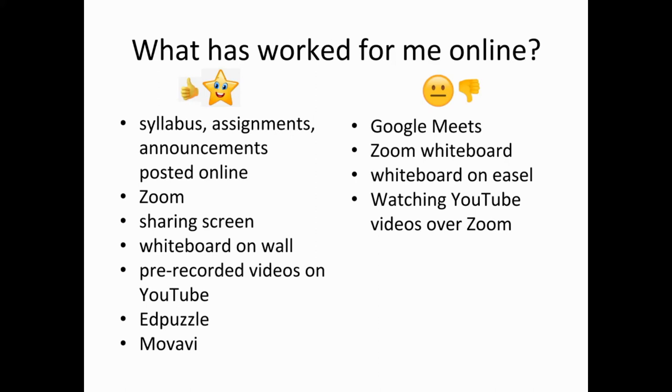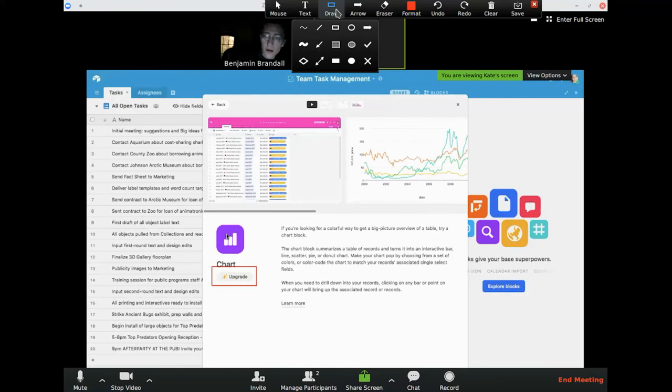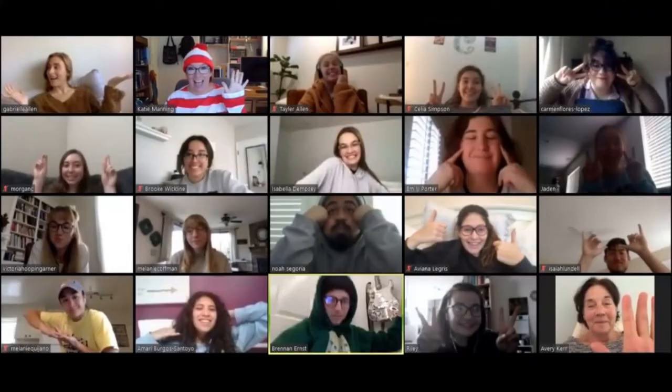I tried both Zoom and Google Meets and found Zoom to have more of the functionality I wanted and to be easier to use, although I understand the Google Meets team has been working on improving their product. As a teacher, I found screen sharing and the gallery view in Zoom to be useful.